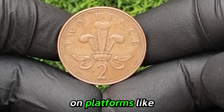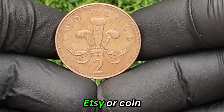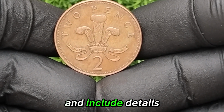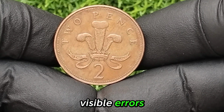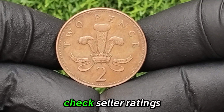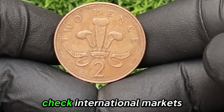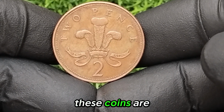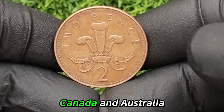Then list it on platforms like eBay, Etsy, or coin auction houses. Use clear photos and include details like weight, condition, and any visible errors. If you're looking to buy one, check seller ratings and compare prices. Don't forget to check international markets. These coins are in demand by collectors in the UK, USA, Canada, and Australia.